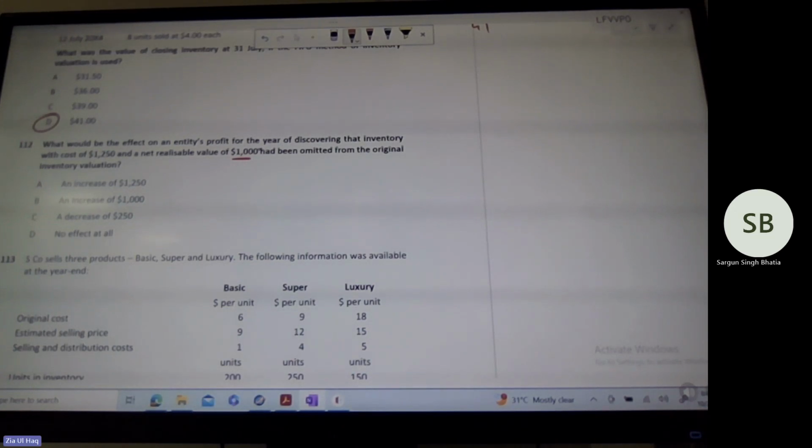If 1000 inventory is omitted from closing inventory, then cost of sale would be less, and profit will be higher. Higher by 1000. Yes, sir. Option B, 1000. Yes, sir.